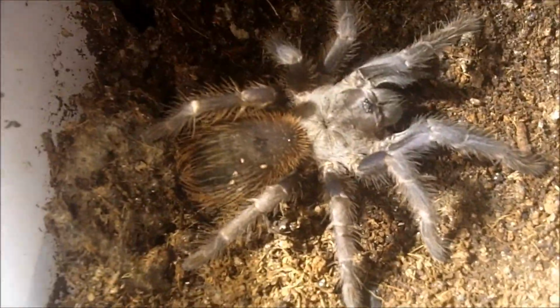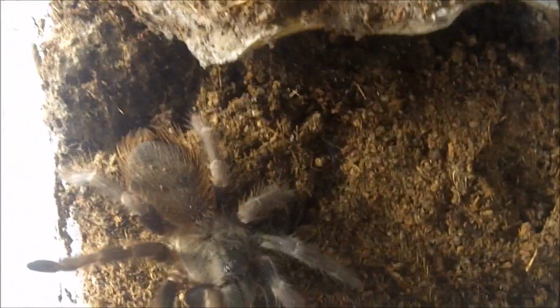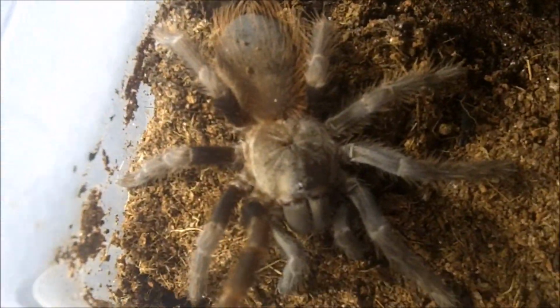I'm going to show you the female, which I'm going to be rehousing momentarily. There we go. You can see she's a little bit bigger than the male, which I want because I don't want the male maturing faster than her. So hopefully he might be a future boyfriend.